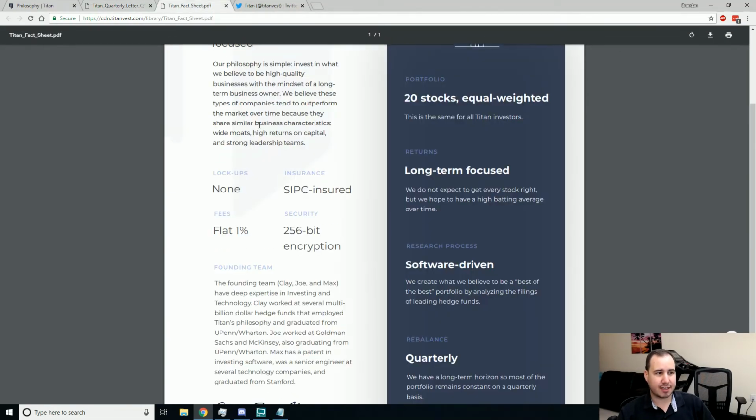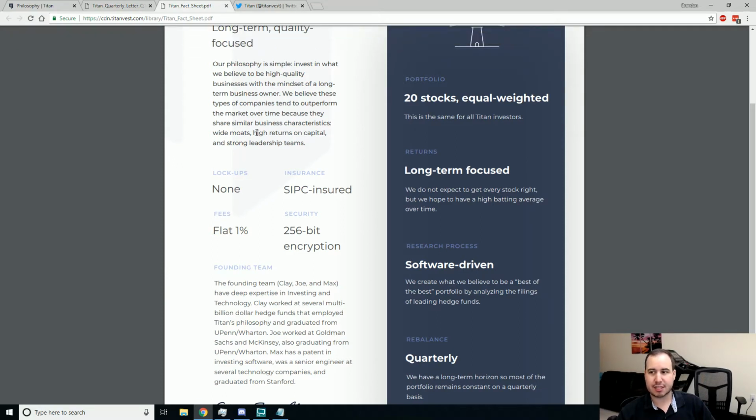I'm basically letting everyone know, hey, you should check these guys out. It seems like they know what they're doing. So with that said, what about the guarantees and the security? It's a new company, it's kind of risky, right? Well, they are backed by the government, so they are SIPC insured.